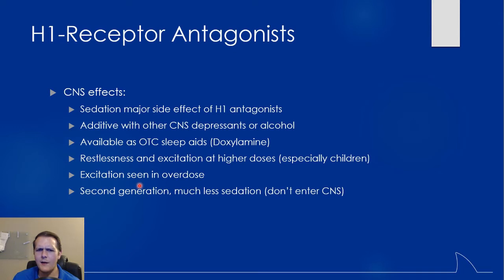So how do you get around this? Like, how do you get around a lot of these CNS effects that can be negative in some cases? If I'm a truck driver and I need to be on the road for several hours out of the day, I don't want to be sleepy because I have seasonal allergies and I took a Benadryl. So because of that, we actually came up with our second generation agents. And so this actually goes back to the idea of charge and it causing molecules to move or not move across a membrane here.